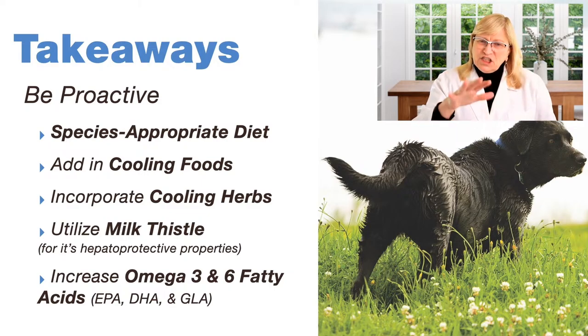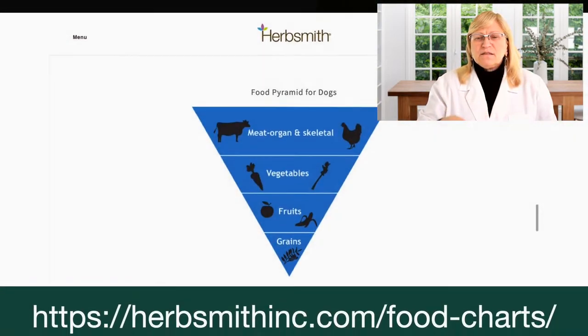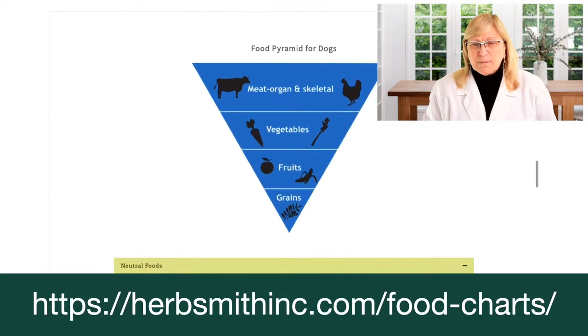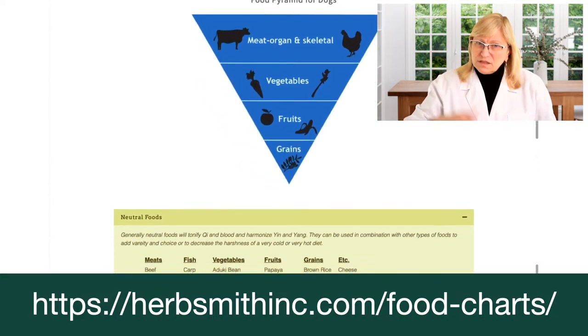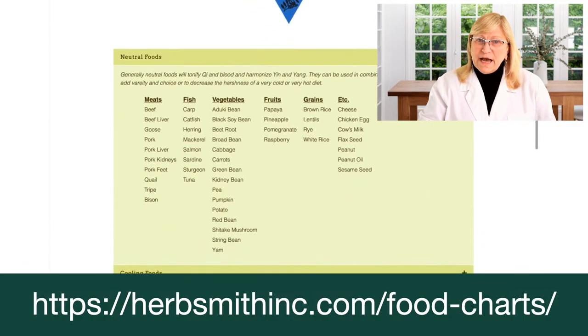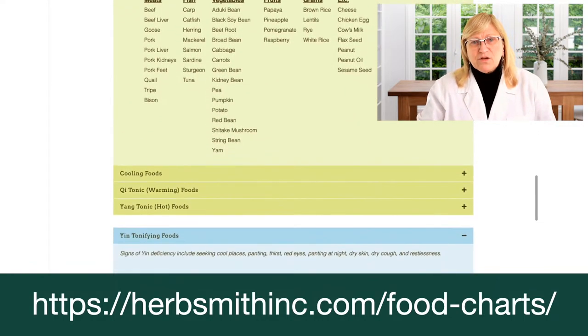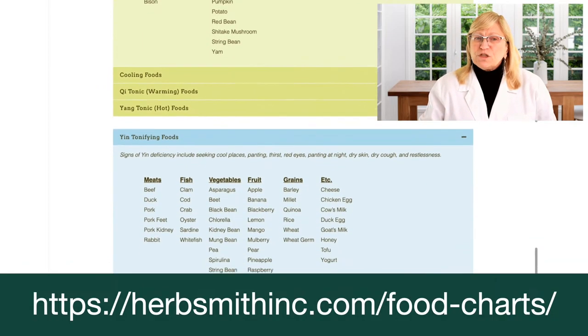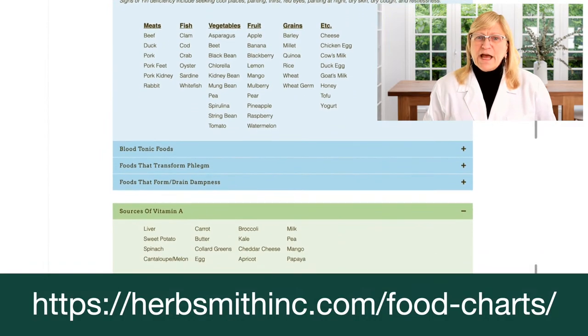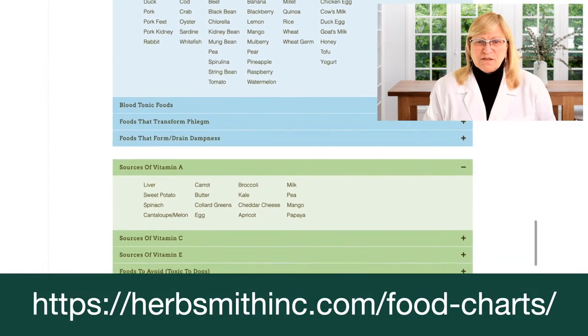You can find these charts at thesimplefoodproject.com as well as herbsmith.com, and I welcome you to download them and to evaluate either the home cooked diet that you're using or the kibble that you're using or even the freeze-dried species appropriate food that you're feeding, but look at it from yet one more perspective.